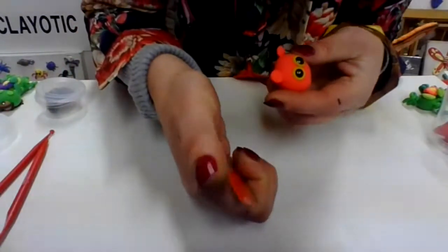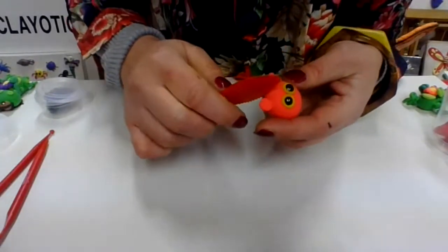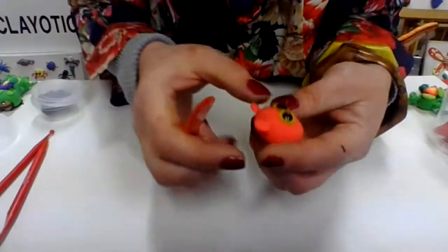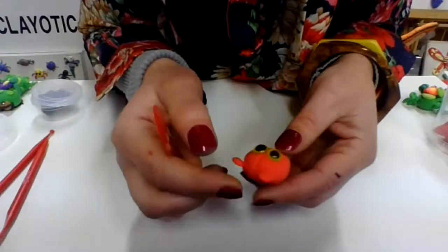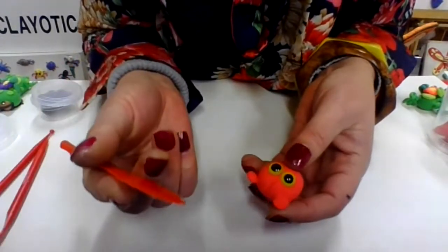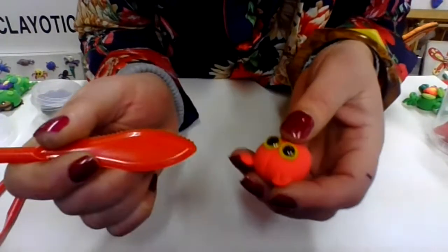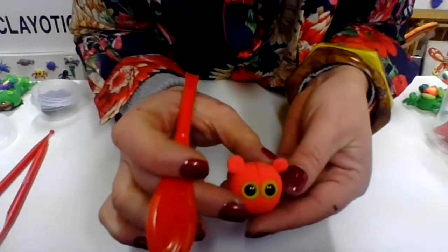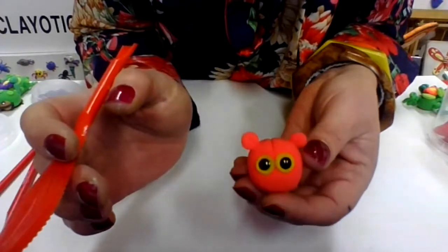So again, using this tool here, with the serrated edge, you just go from the top of the head down to the eyes like that. So as if he's kind of assembled, as if he's sewn together. You just want to give the illusion that he's actually a little sewn bear. And then still keeping with this tool for the ears, just indent a little hole, a little slice in the middle of his ears. Again, just to give it the illusion of ears and that they're kind of made like that.